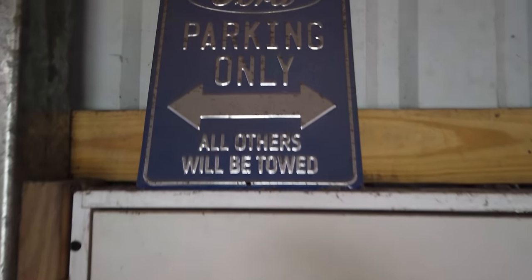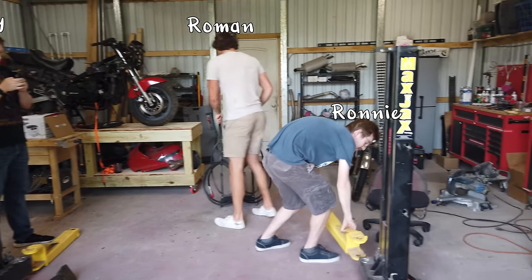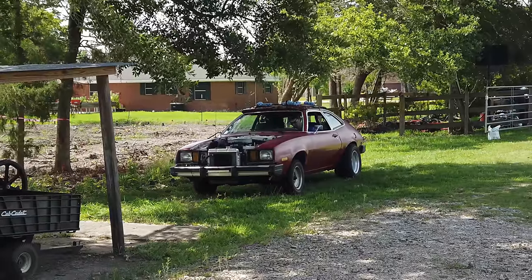Almost as if Ronnie knew we were on our way, he had a space set up in the barn for us. He's got a two-post lift in there, and it'll make some of the things we're looking to do a whole lot easier. And with the arms in place, we'll get the car pulled in.